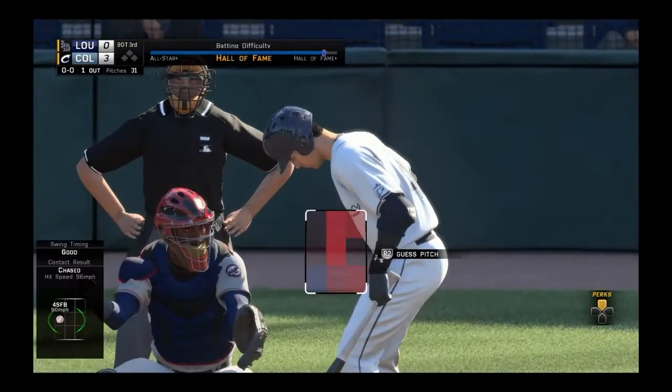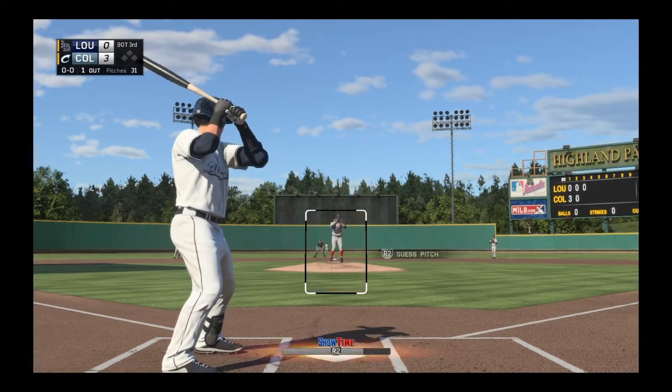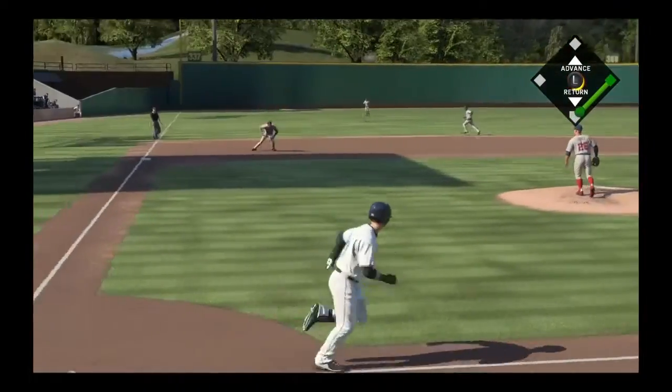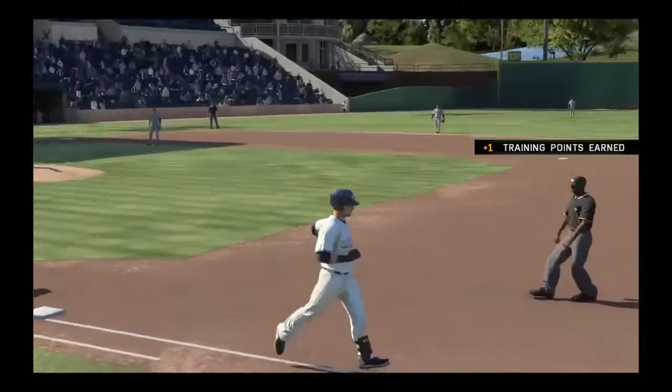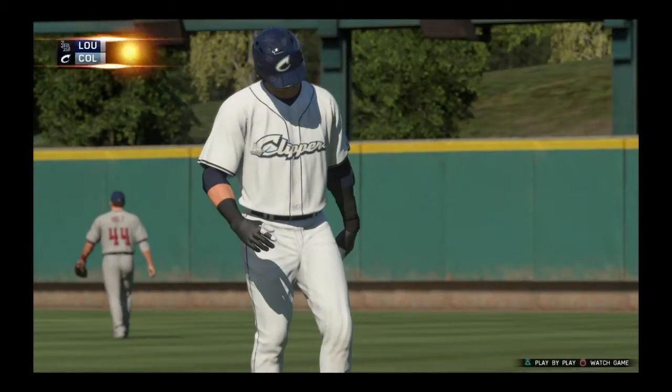Digging in to try it again, Casey Waters. He'll try to follow up the double in his last at-bat with another big hit right here. Boy, he had a great at-bat last time up, and he'll look for another pitch he can drive right here. And the throw forces him to lay out for that one, but he keeps a foot on the bag to record.